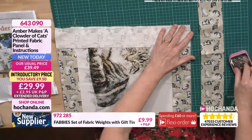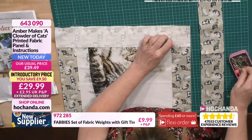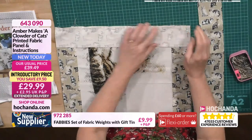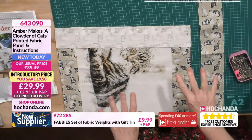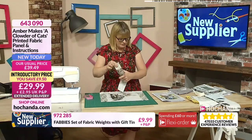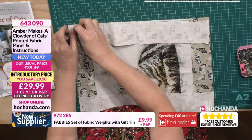I think that's the key thing when you're not confident. You might be thinking to yourself, oh, I need to trim that down, and then you suddenly find at a later stage that you shouldn't have trimmed it down because it no longer fits. Just make sure you get your seam allowances right, and if you are new, draw them onto your fabric first. Honestly, by the time you've done 10 long seams, you will be a perfect straight stitcher.